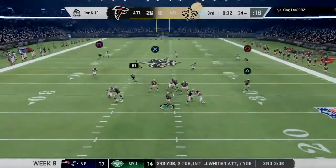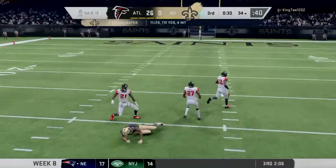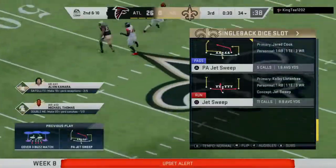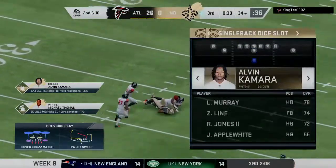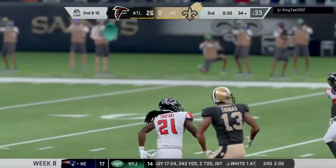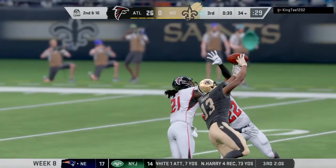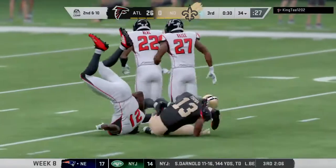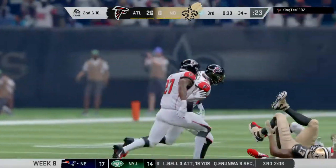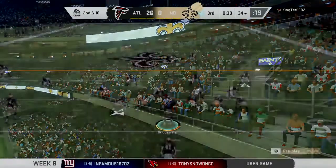Now Bridgewater. He'll air it out deep for Thomas. And it's knocked away and incomplete. The safety, Keanu Neal, there to knock that one free. I know he wants to get his team back in the game, but a 50-50 ball right there was maybe a little questionable. Yeah, he's pretty lucky to get that one back. I think that sometimes these quarterbacks play with a lot of confidence that borders on arrogance, and that can put your team in some Dutch. Yeah, especially maybe want to look at some safer routes after the interception he had that ended their last drive.